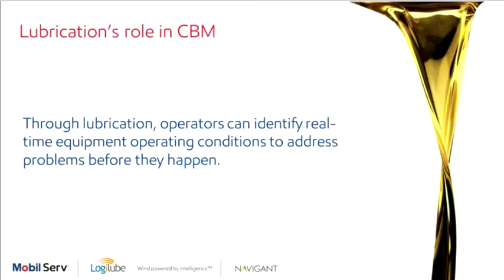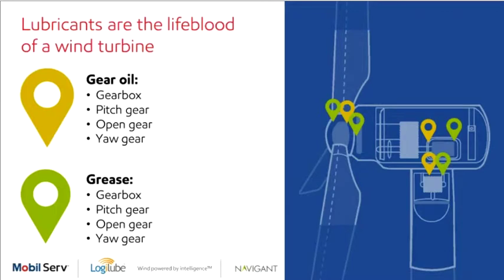Really, lubrication plays two important roles. First, it properly protects the equipment from premature wear. As you can see from the diagram, lubrication touches many of the critical parts in the turbine so that uptime can be maximized: gearboxes, pitch gears, open gears, yaw gears. All these need to be kept operating at max performance so that we can gain the most productivity out of the turbine itself.